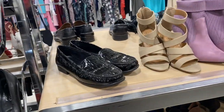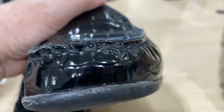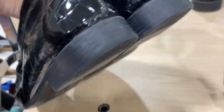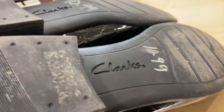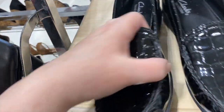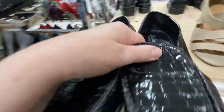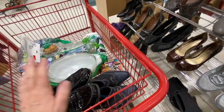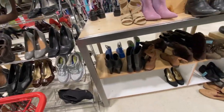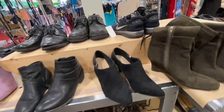And then there's these. They are women's loafers, Clarks Bendables. These seem to be in very nice condition as well. Nice shiny material. I don't think it's leather though. Yeah, very nice. I'll grab those. Let's put those in the cart. Maybe I'll get lucky. I don't usually sell shoes, but let's keep looking. You never know.